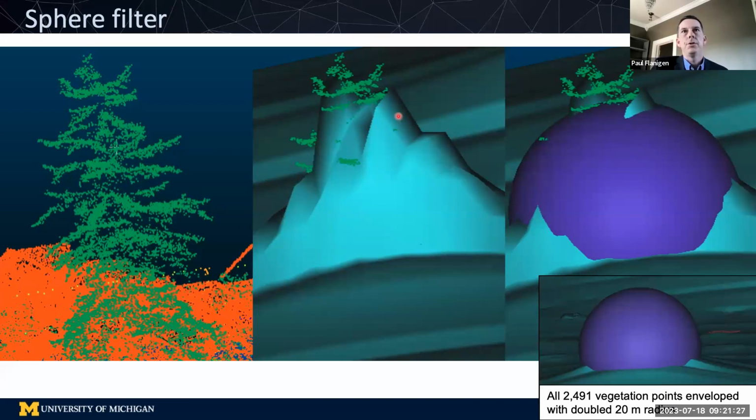After we apply the mesh, you can see that a significant number of points still remain above the mesh. We detect that they have a generally spherical arrangement. And when we double the radius of the sphere, you can see that all those vegetation points are enveloped by the sphere.